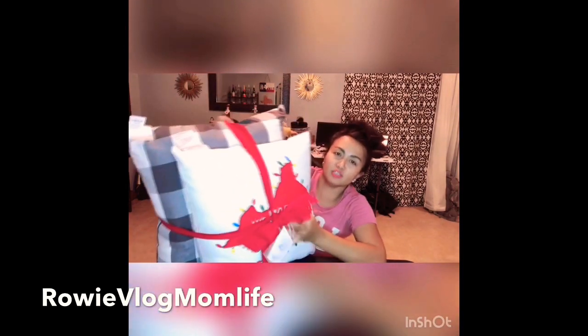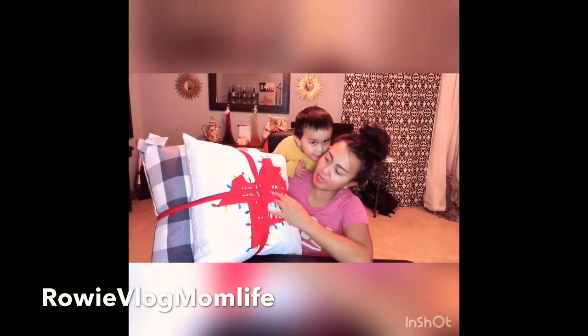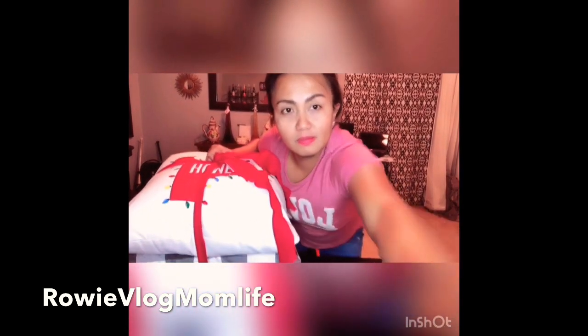Tela. Ayan, sabi ko sa asawa ko, magkukulik ako ng mga souvenir from Texas. Ayan, tatanggalin natin yung ribbon, guys, kasi gagamit, ilalagay ko siya. Hindi ko maalis ang buhol. Magandang deal na to, guys, kasi $24.99 ang isa nito. Isa nitong deco pillow is $15.